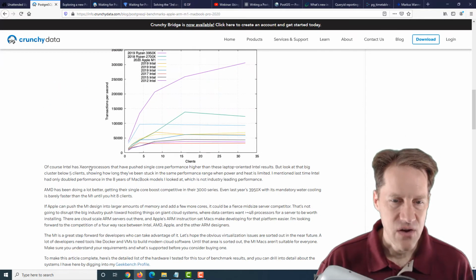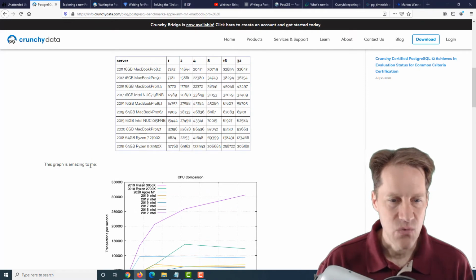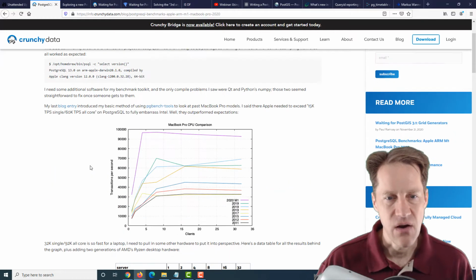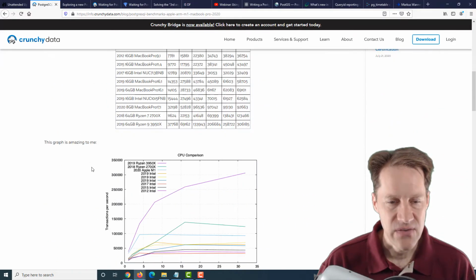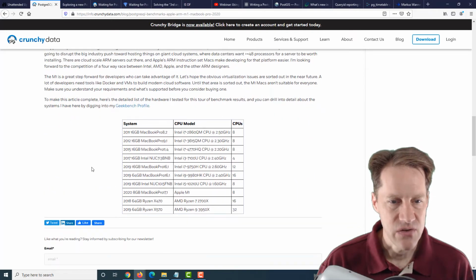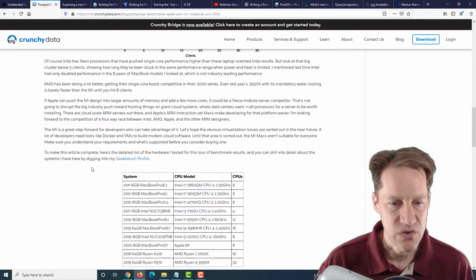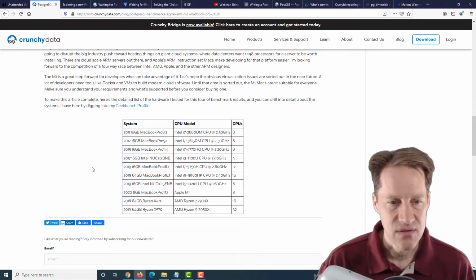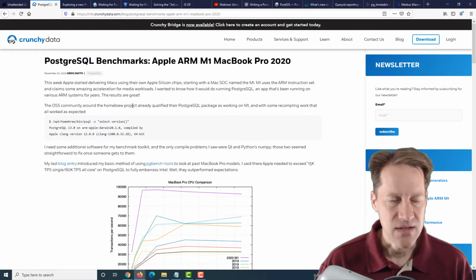Now having this on a laptop's not too much of an interest to me, but this makes me wonder, gee, what kind of performance could you get on ARM servers, such as the Graviton servers, say at AWS. And I haven't seen any benchmarks on those particular servers. But if these results are potentially indicative of performance you can expect, I might check out Postgres performance on some of these ARM processors. So definitely an interesting blog post about ARM performance with PostgreSQL.